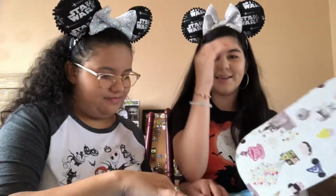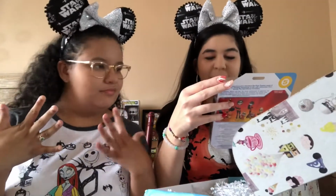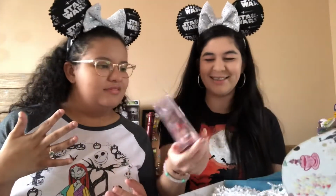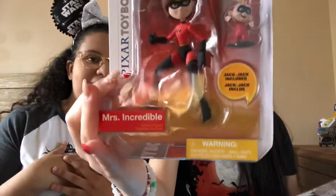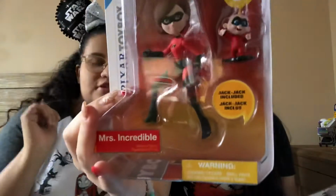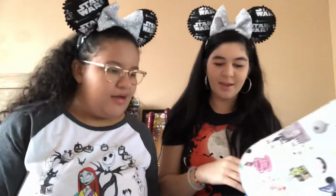So I think, in my preferences, I put The Incredibles, and I got Helen and Jack. This is so cute. She got an action figure of Helen and Jack. It comes with the others in the back. Oh yeah, these are like a collectible thing, I'm guessing. Cute.